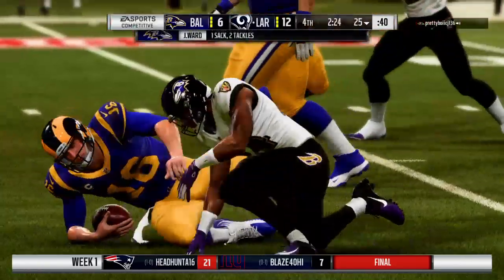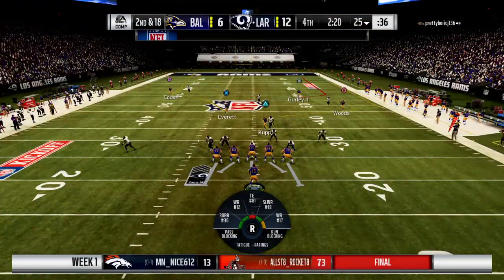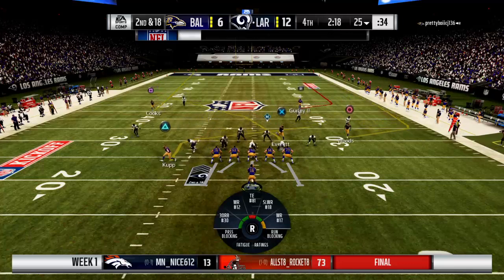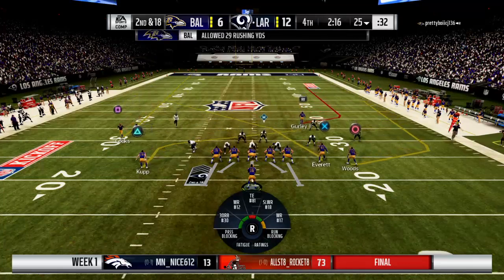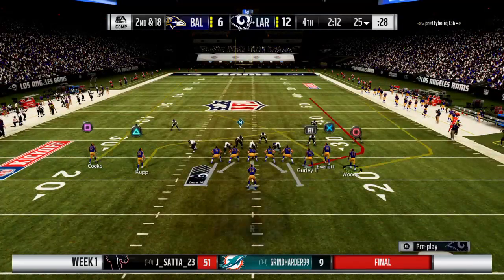And he goes down. The Ravens able to get to him. Brandon, if I'm an offensive coordinator and I see an all-out rush like that, I file it away because I'm going to use their aggressiveness against them as this game goes on. I'm going to hit them with a screen soon.